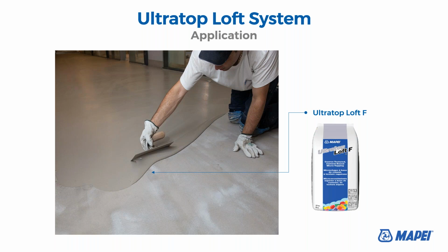As you can see in this picture, it's creamy. So this is the F. We have a little bit of sand there. It's not big, but it's fine sand that will help us to make the surface smooth. So as you can imagine here, especially in this picture and in the following picture, we are installing the Ultratop Loft, the micro-topping cementitious product, with the metal trowel. So we are customizing the surface every time we move that tool. If we do large movements or if we do straight movements, the surface of the floor will change every time, and that is the beautiful thing of the system.